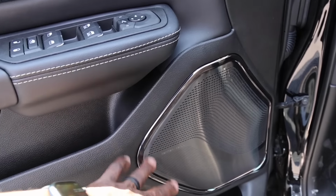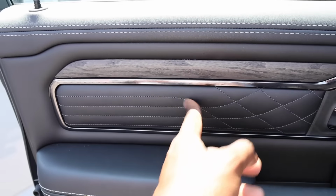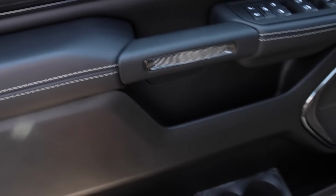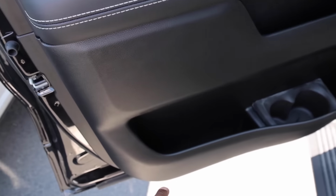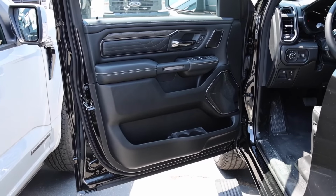Like, even the design for the speaker grill is absolutely beautiful. You have soft touch, great stitching, real wood trimming inside the interior, but down below there is a lot of hard plastic from here down for sure. Let's go ahead and check it out on the Ford.